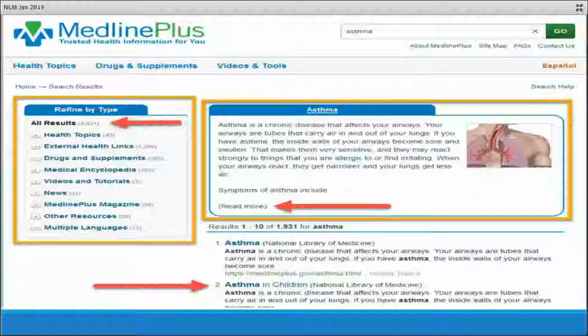You'll notice it also lets you refine over here on the left, and I know you can't see my mouse moving, but I'm focusing on the left-hand side of the screen here. So you can see the number of total results in different areas. Under health topics, for my screen, it says 48. For external health links, there's over 1,000. Under videos and tutorials, there's 3. And under news, there's 22.